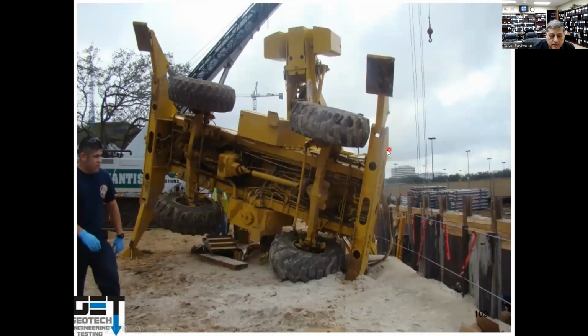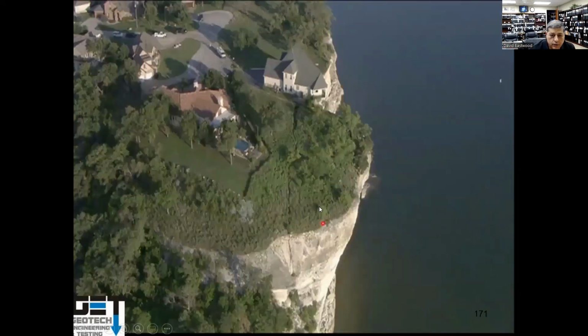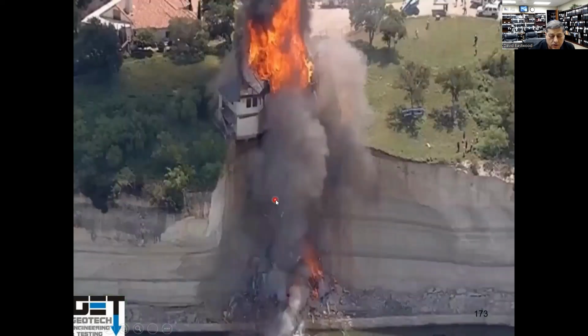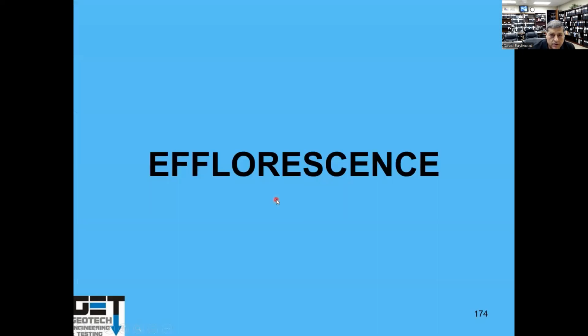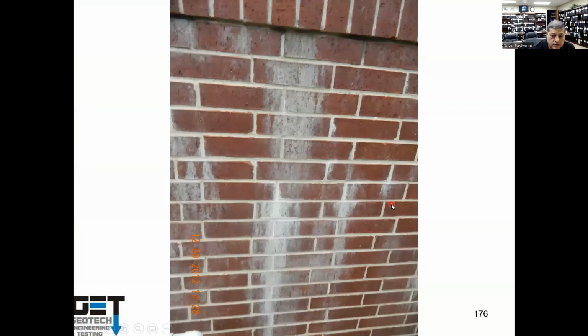And bad situation there. This is Whitney Lake slope failure. That's near Dallas area. You can see the crack out there in the rock. Starts failing. House starts falling out. Something closer to home, efflorescence. You see that on the brick. Outside the brick, it's got high alkaline, cement, mortar. You can see that.